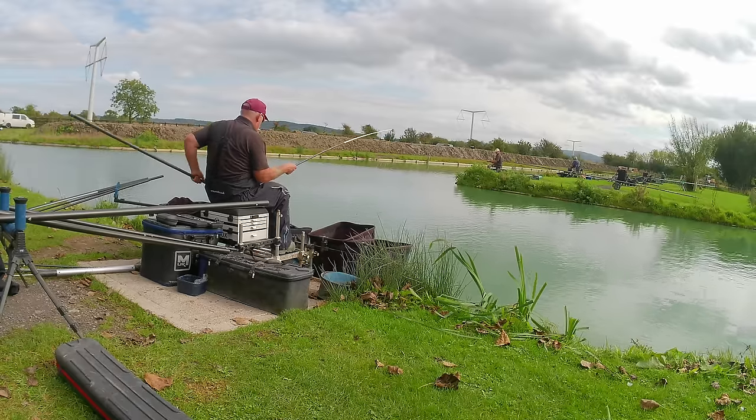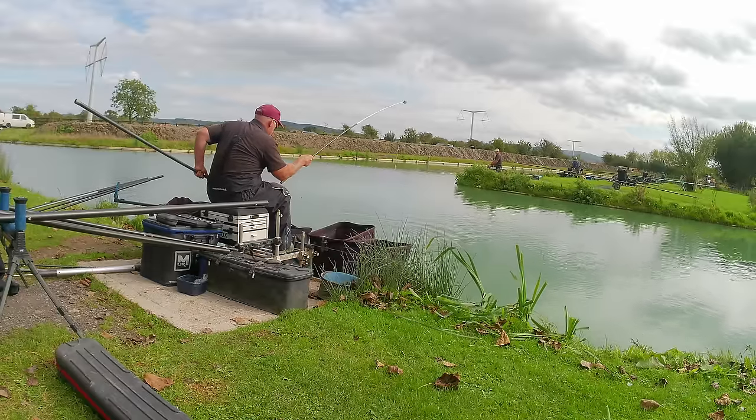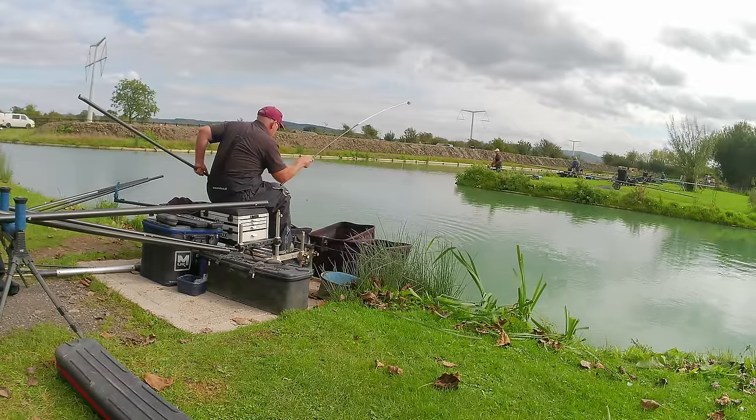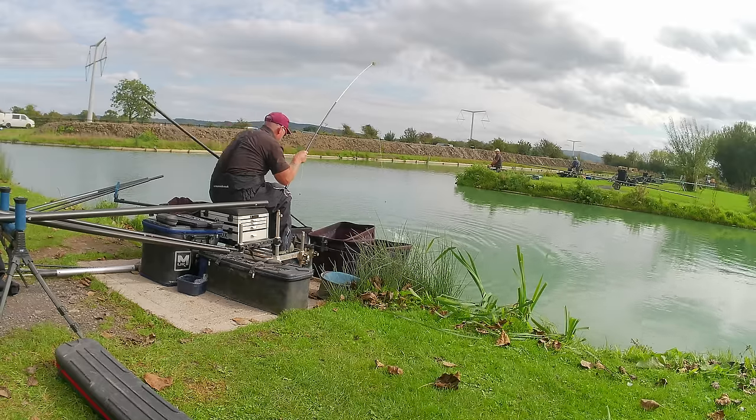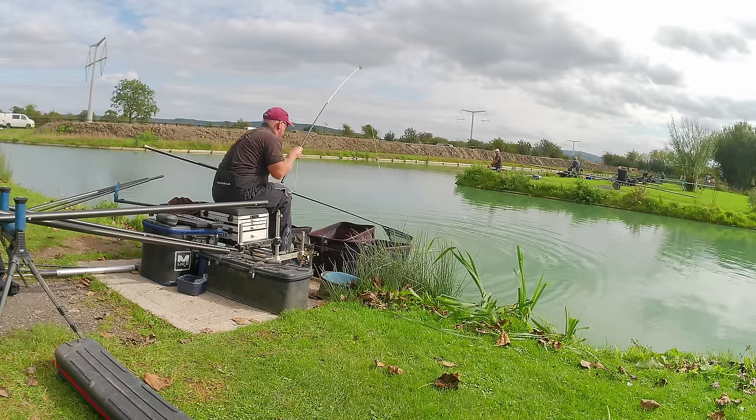Start foul hooking fish, and you're just going to pull your own hair out. You're going to slow your peg up, have breakages, tangles, endless frustration.